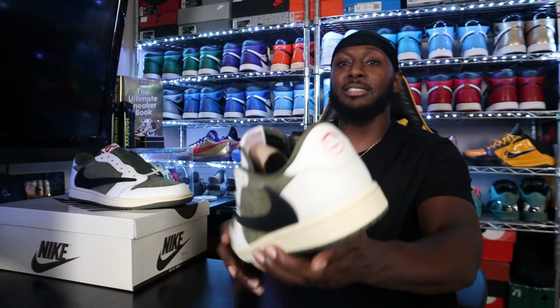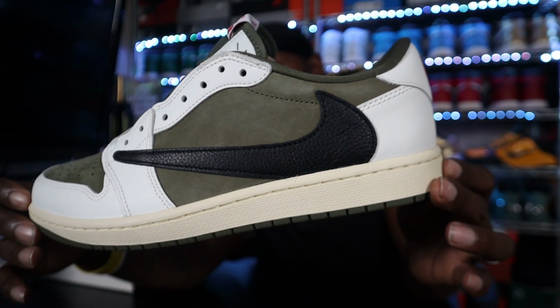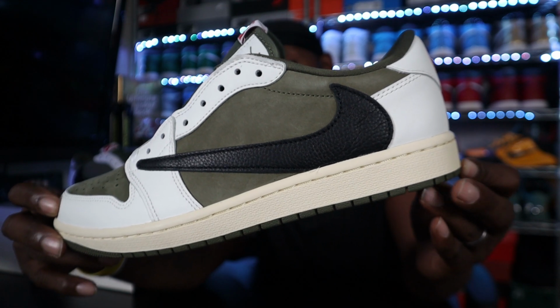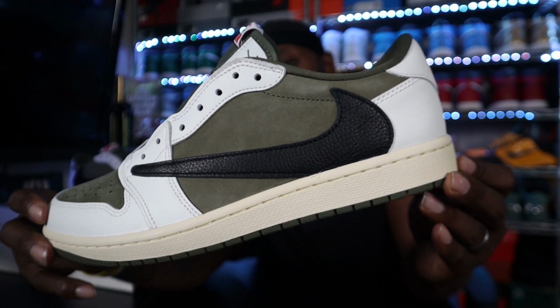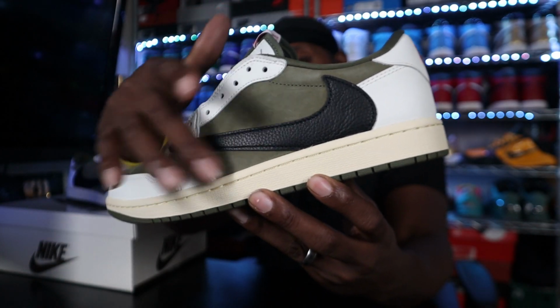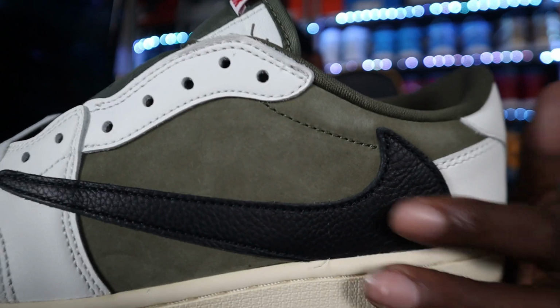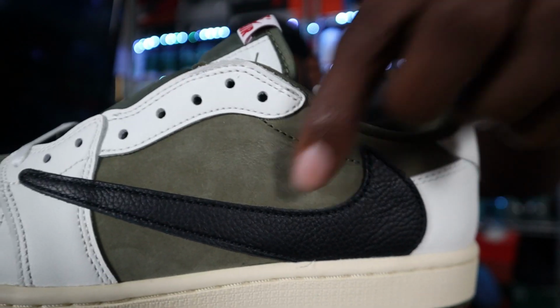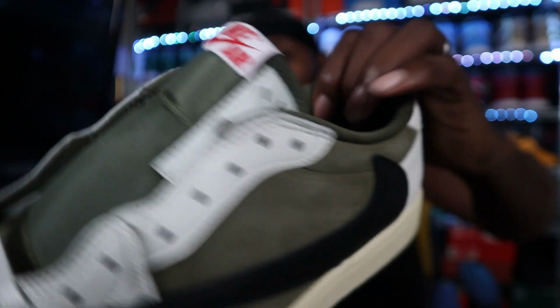But as we take a look at this sneaker, you guys can see right there, we got the Nike swoosh, and it is always great leather. Nike never slip when it comes to Travis Scott quality. They never ever slip. So we got the black Nike swoosh, and we have the medium olive side panel right there. And as you guys can see right here, look at that. Super good material, man. And the stroke motion is there. We go ahead and go to the tongue.